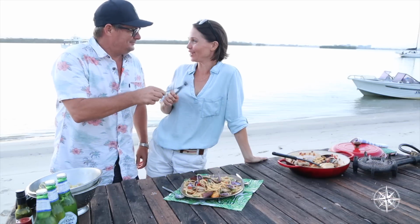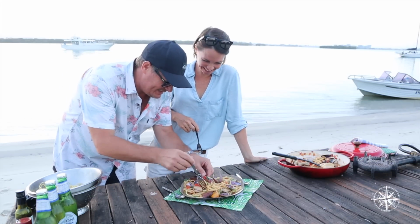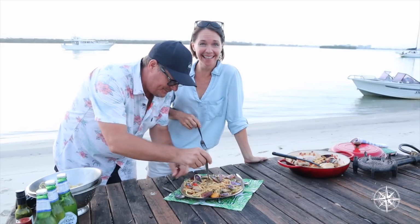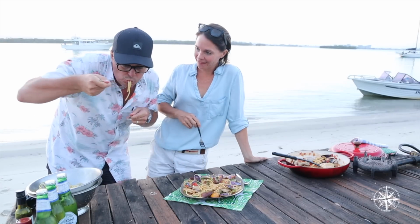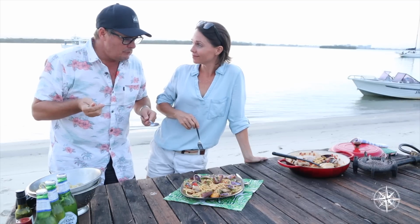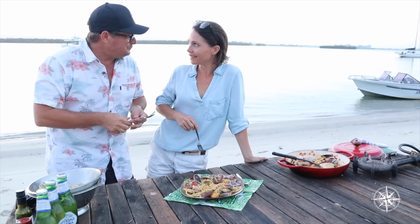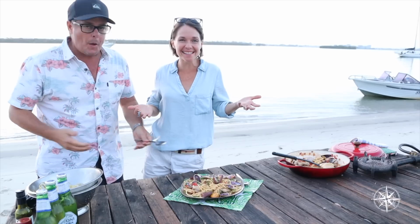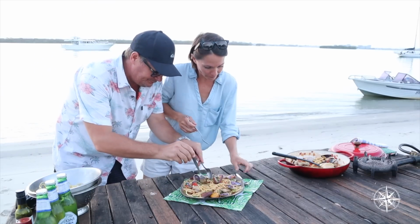Okay, moment of truth. Taste test time. The best part of the gig is getting to taste your wife's cooking, right? Let's get one of those little suckers. Yeah. Here we go. That is perfect. Amazing. Oh, there you go. I love you. South Stradbroke Pipi Pasta. Well done. Get into it.